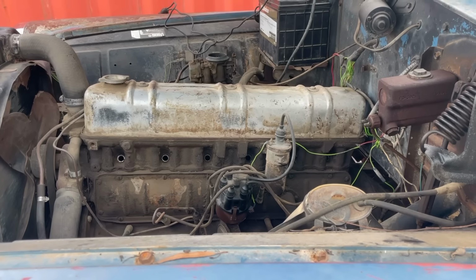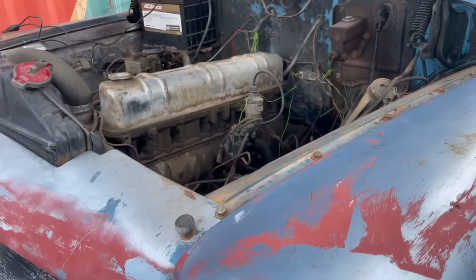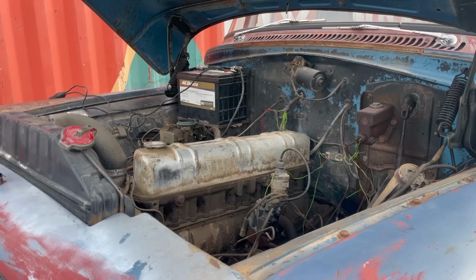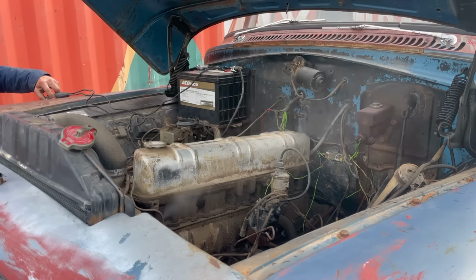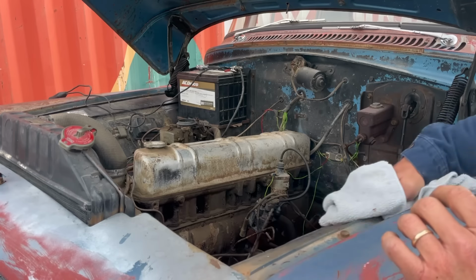All right, let me change the, I don't want to get PB Blaster shot all over the camera. But let's see what happens. Again, man, I know. Stoked. Made a bit of a mess, but that's all right. I don't mind lubing this thing up. Sounds like it has good compression too.